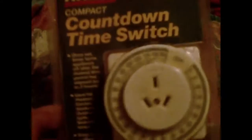This is an Arlec compact countdown time switch, and although it was from the dump shop, it's actually in fact new in box, as it were, but as you can see, it's very, very old. The packaging has become all discoloured and yellowed, and looks like it's had some rodent action here, maybe, or maybe it's just the breaking down and abrasion or something.